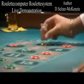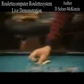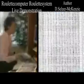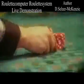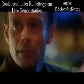The Roulette system demonstration with Roulette computer by Sel McKenzie. Video author D. Selzer-McKenzie. Basic theory and science of a winning roulette system.